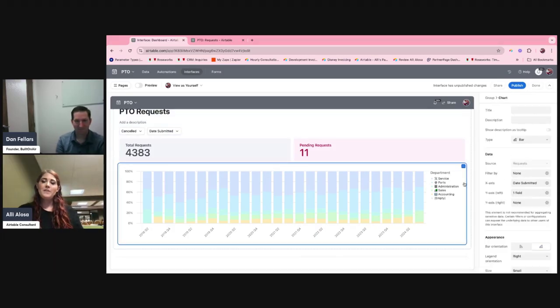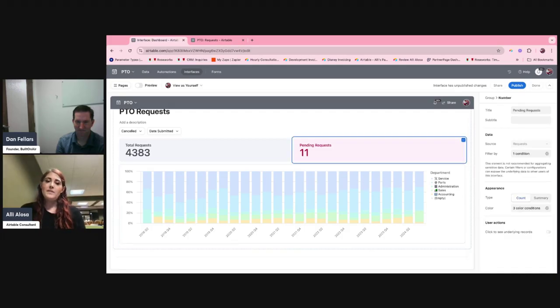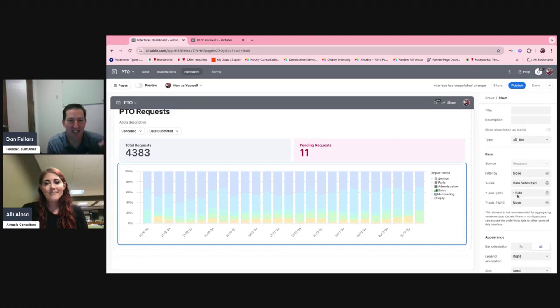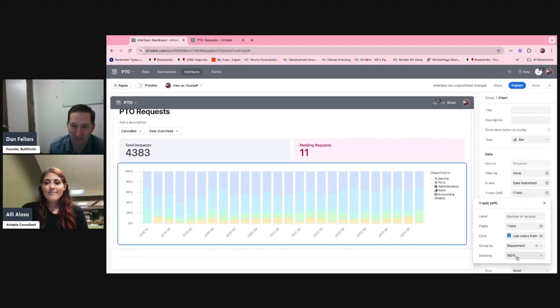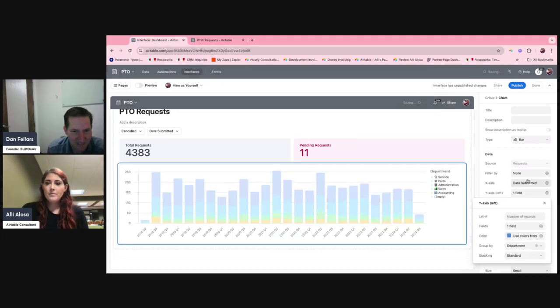Absolutely. But so yeah, more flexibility with charts and with the number element, and you can do all sorts of fun things with your colors, which I'm always excited about. Yep. Very cool. So if you want to see relativeness, you can use 100 stacked. If you want to see actual amounts, then the standard or the none. Yeah. And that looks nice. Bucket it by year instead.